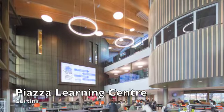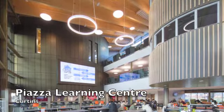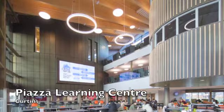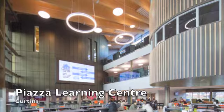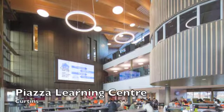Accordingly, the Piazza Learning Centre has been designed on an arc, wrapping around a retained oak tree which creates a sheltered garden to the north, whilst addressing the wide expanse of the piazza and the campus lake to the south.